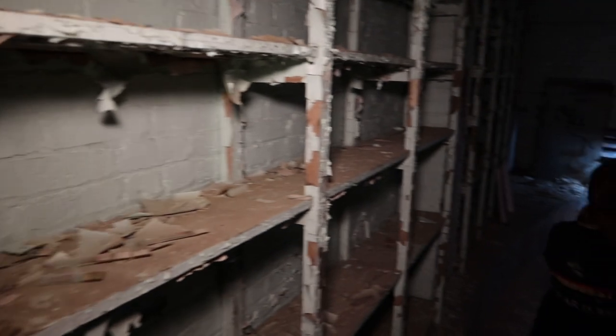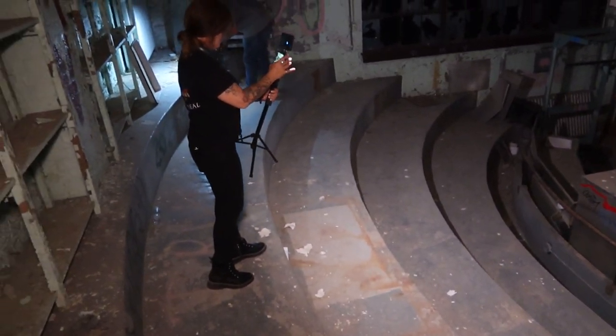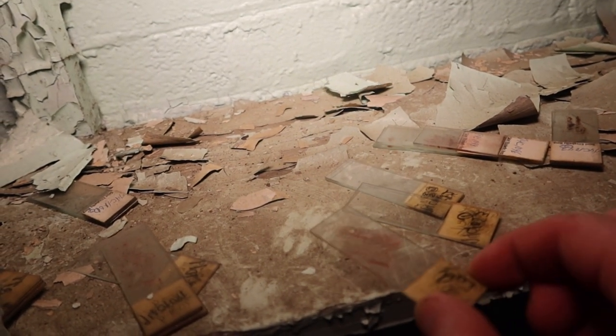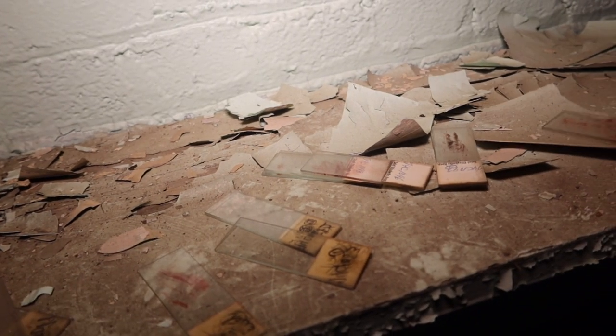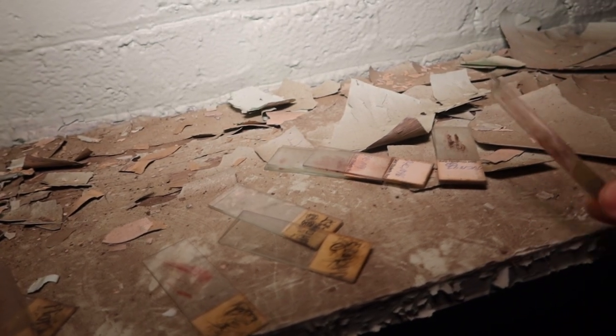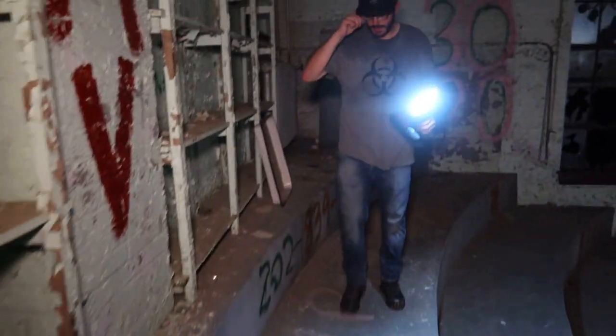So check this out up top here. Like, this is the seating. It's like a freaking Roman Colosseum. And so there's more like samples up here. Look at this. I'm touching it with my bare hands now, but dude, these had to be for blood samples, man. Look at this, it's just sitting here. I took my gloves off like an idiot. And these are blood samples, man. Just sitting here on these shelves that are right behind the seating right here. Holy crap. I don't know what you guys think. This is literally amazing to me. This is amazing.